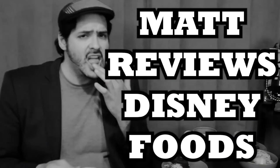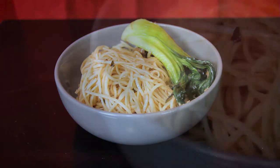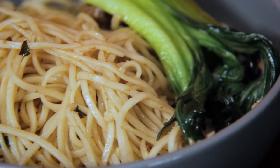Okay, next up, we have garlic ginger stir-fried noodles with vegetables inspired by part of the family-style meal that they serve at Ohana, presumably for dinner. Honestly, I'm not super familiar with the Ohana menu past breakfast because I only pay attention to the breakfast at Ohana because that's where you get to meet Stitch. But I'm assuming that they serve this at dinner. So let's give it a try.